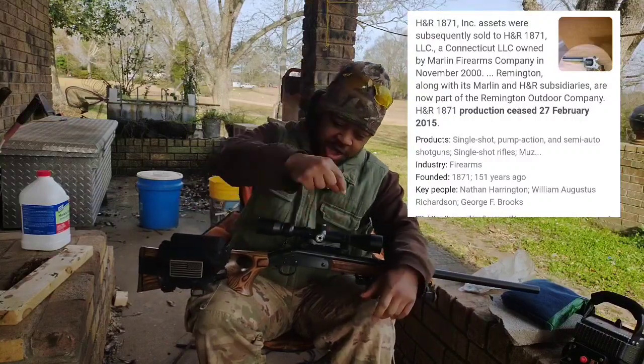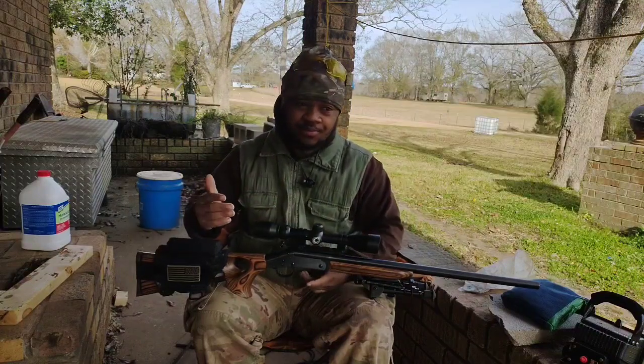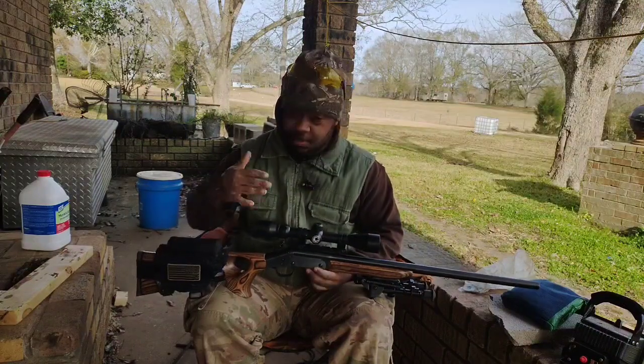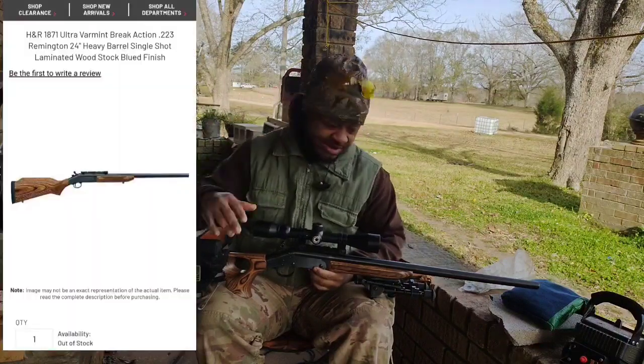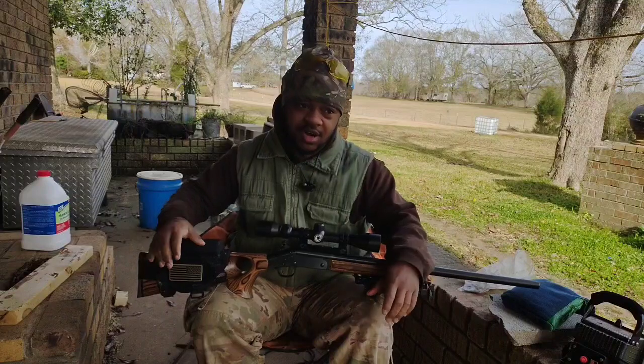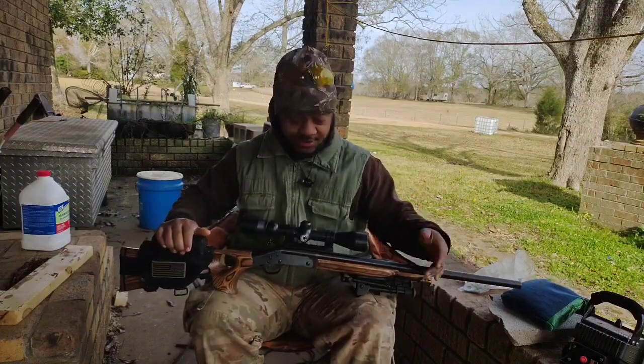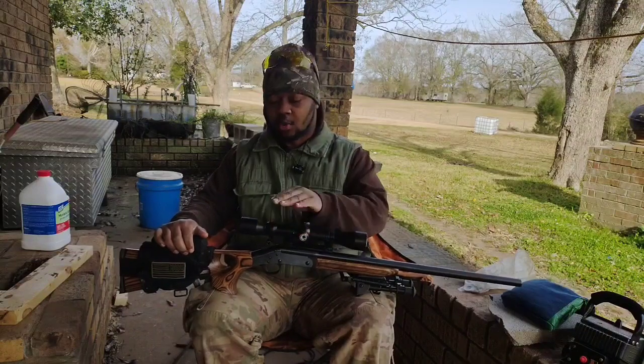If you guys know, put it in the comments. But they went out of business, and we were never able to get this rifle. It was never the father-son thing we wanted it to be. So me and him kind of agreed, if we ever saw one of these for sale and it wasn't ridiculous, because the prices on these things have jumped up ridiculously.